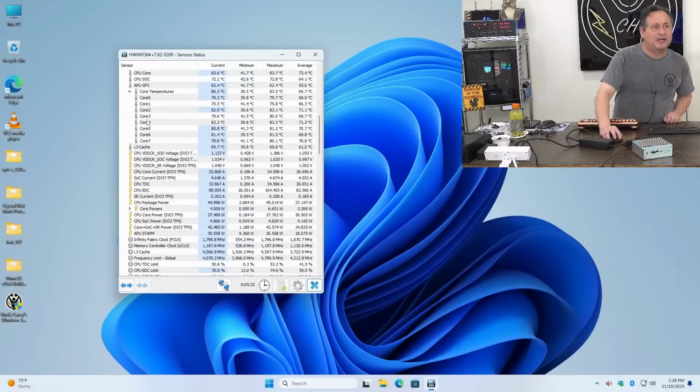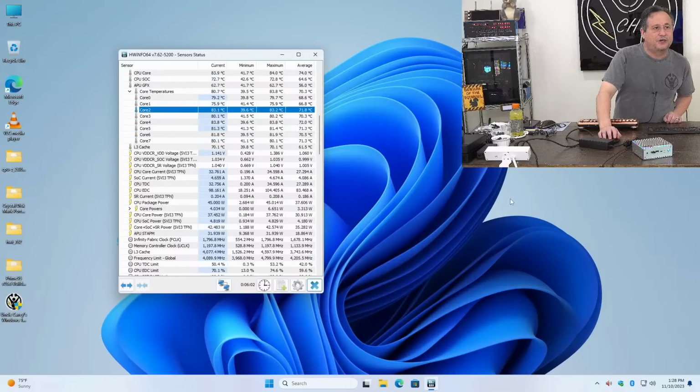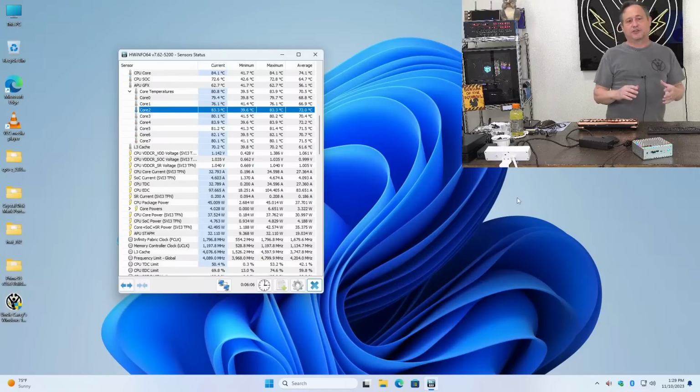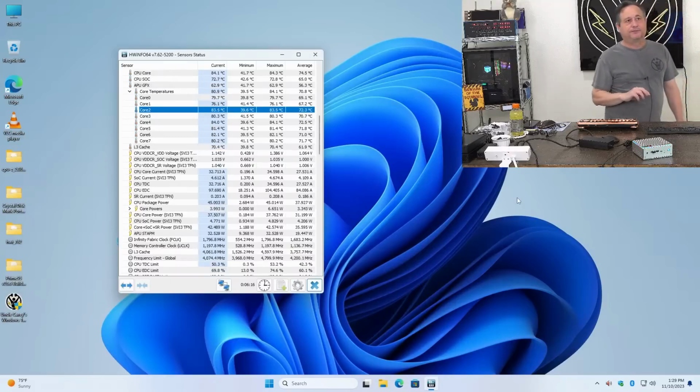So I'm keeping my eye on this area here, and in particular on this column. See what our maximum is. This number here looks like the biggest number we've seen so far. Typically, you may have one core on the processor that runs hotter than the other cores. That's normal. So we definitely want to keep an eye on it.